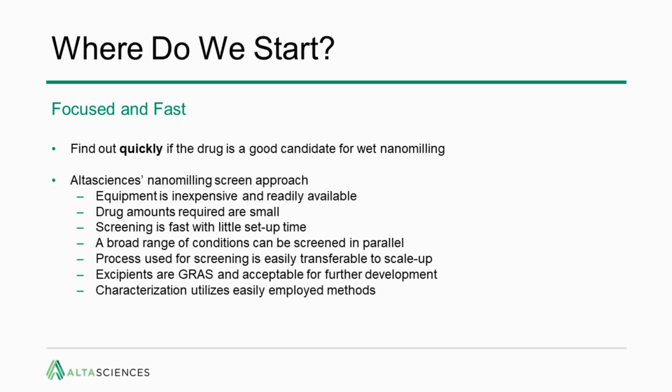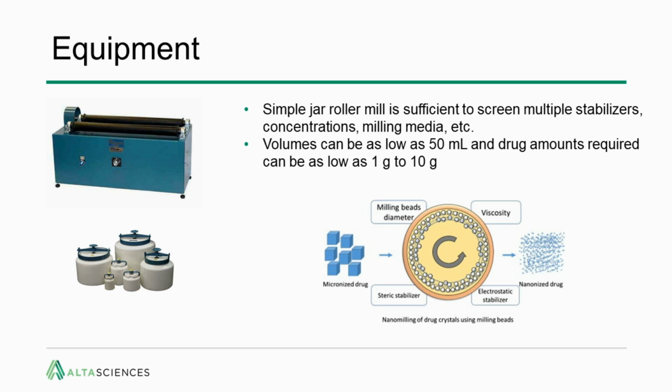Characterization utilizes easily employed methods, and I would like to stress again, we like to take this approach as fast and focused. So, for the equipment, it's very simple where we start. It's simply a roller mill, often referred to as a jar mill. This is sufficient to screen multiple stabilizers, concentrations of drug and media, the type of milling media, and the amount of time it takes to mill the material. Volumes can be as low as 50 milliliters, and drug amounts can be as low as 1 gram and perhaps up to 10 grams for multiple conditions.